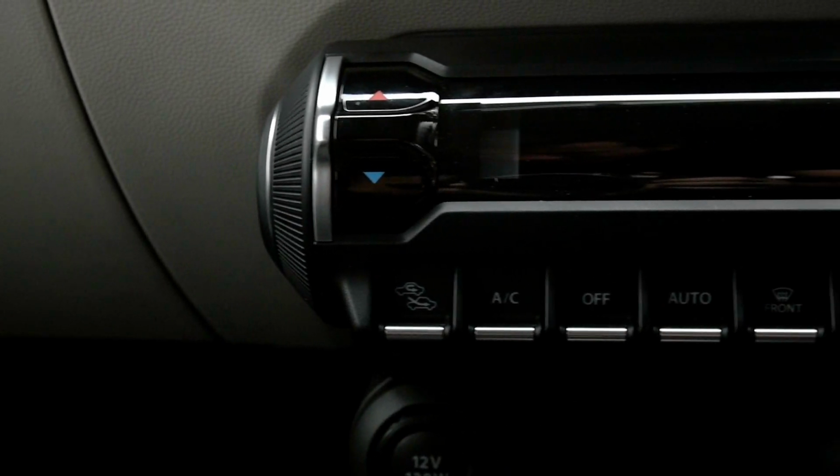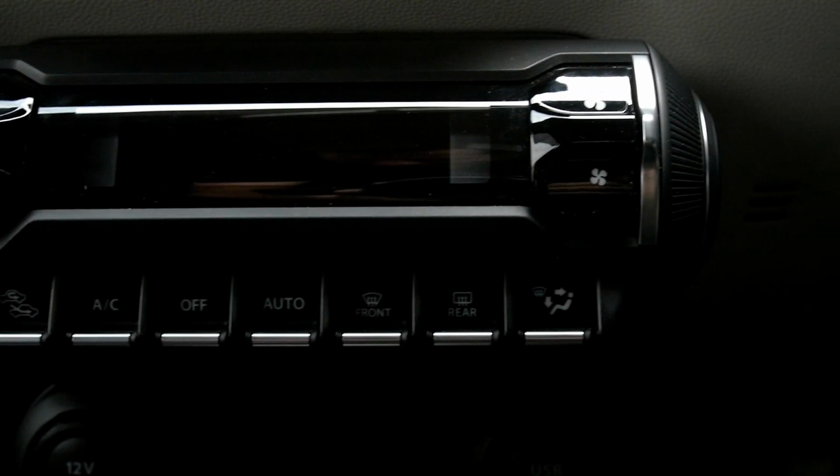My favorite piece of the interior is definitely the climate control switches. It looks like one of those secret canisters that you get in the sci-fi movies where government officials are trying to hide like a secret liquid.